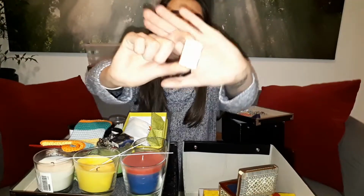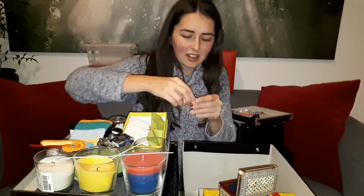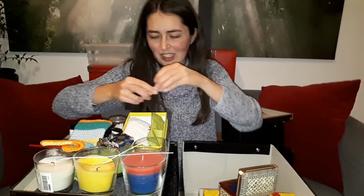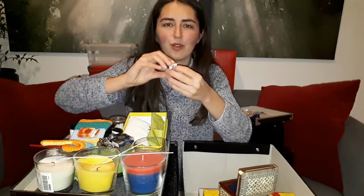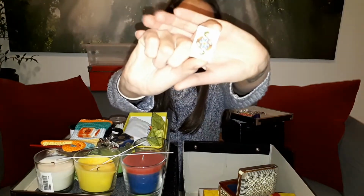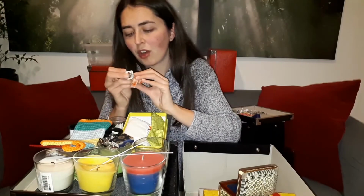And then I've got this miniature card game. This is literally tiny, and the cards are so detailed. I mean, it's just a normal card game, but I can't get over the fact how cute this is. So yeah, keep. As you can see from my reaction, keep.